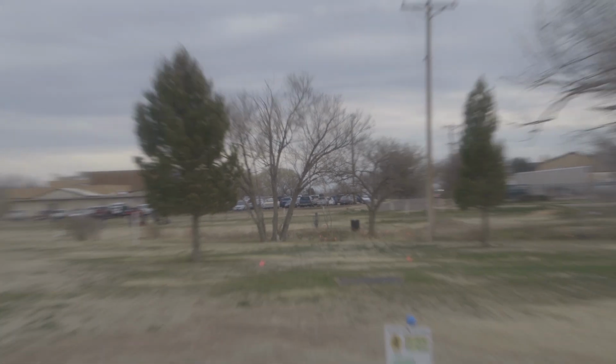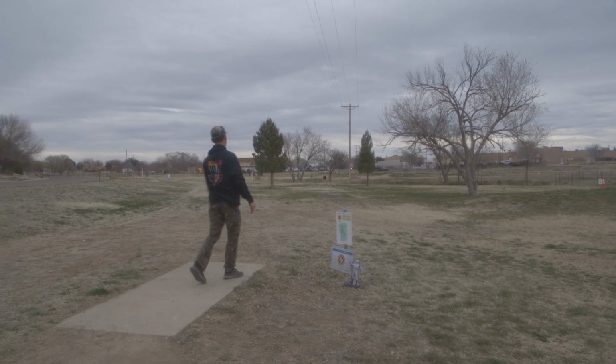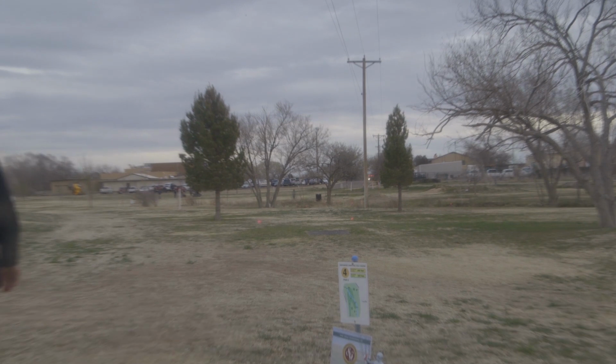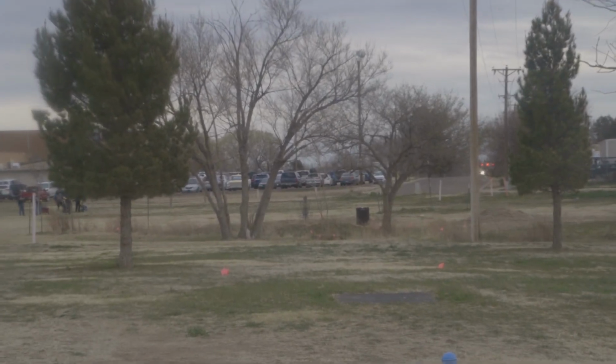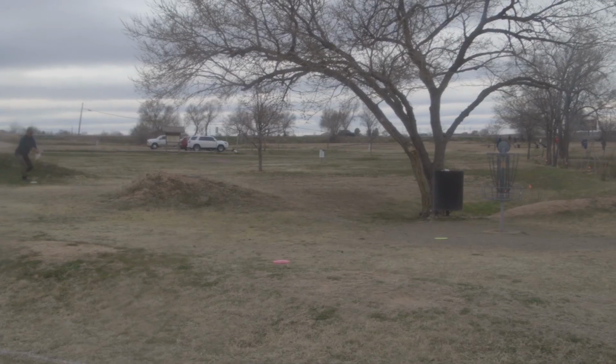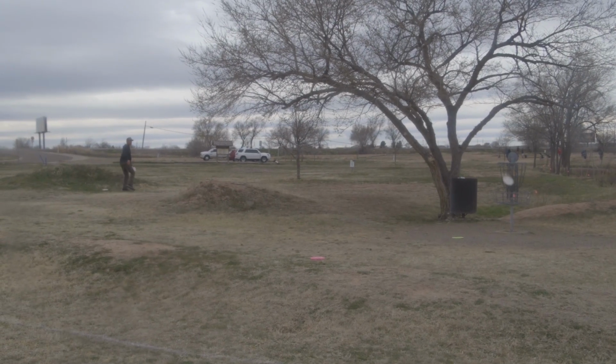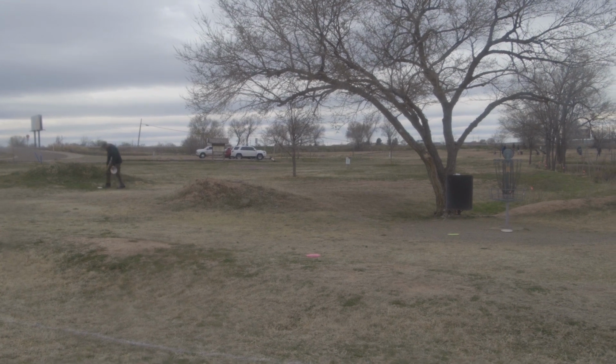Waiting for it. Hard to tell where that one came down. Again, Alex also throwing the big hyzer. Yeah, again, we'll have to wait. Okay, there's Alex. He was a little bit long with his. Oh, great putt. Great shot. Wow.